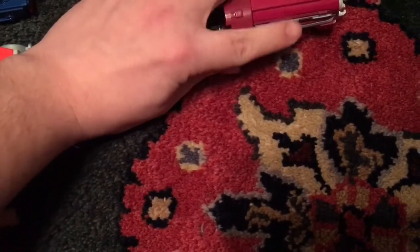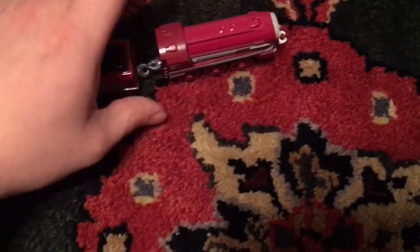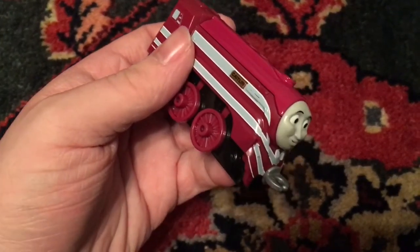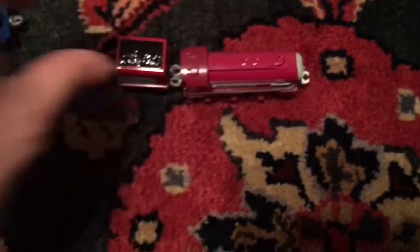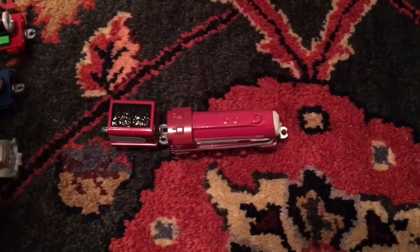At this rate, because there was barely any metal. That's probably less than a third of the engine. Less than a third of the engine that's actually metal. That's just odd. Like, why? Why even do it at that point? But I gotta stop myself.